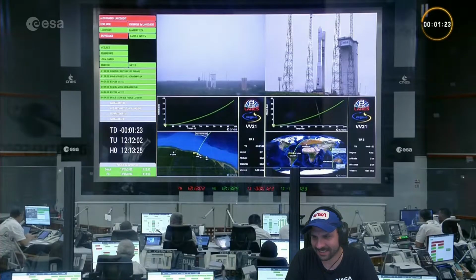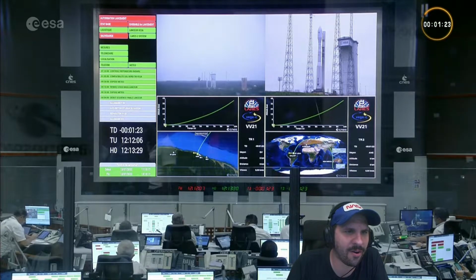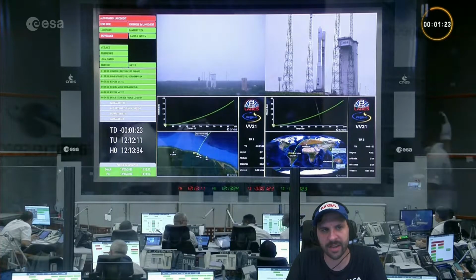Unfortunately, we have a red condition again. I can see it. Oh, no! Until we hear some more information from the flight deck. What's the safeguard? Dante, what is that?